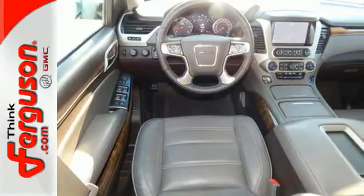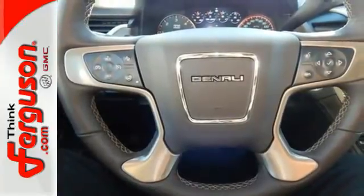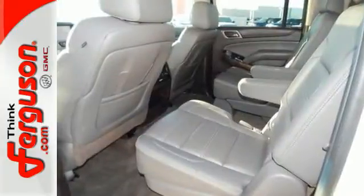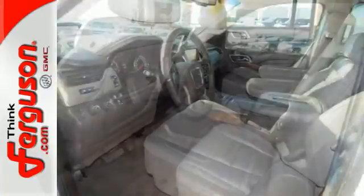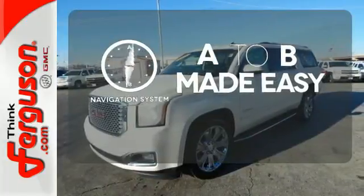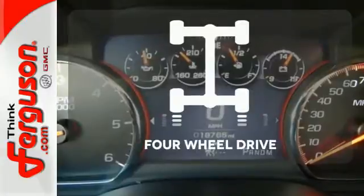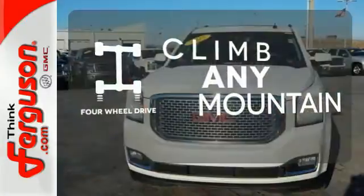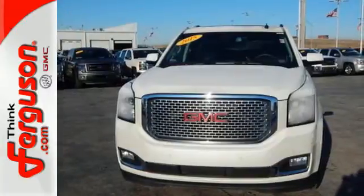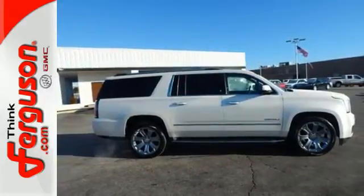Plus, relax in the lap of luxury with a heated steering wheel, heated front and rear seats, premium perforated leather upholstery, and GMC's IntelliLink infotainment system with navigation. Never feel lost again with the navigation system. The heated seats keep you comfortable no matter how cold it is. Climb any mountain. This vehicle has four-wheel drive. Experience the very definition of craftsmanship, comfort, and capability today.